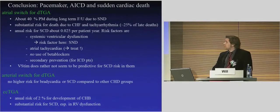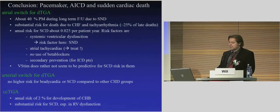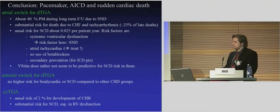So coming to a conclusion, we can say that for the Senning and Mustard patients, about 40% need a pacemaker during long-term follow-up due to sinus node dysfunction. There is a substantial risk for death due to CHF and tachyarrhythmia, and the annual risk rate is about 0.02% per patient year. Not percent, but patient year. Risk factor here is the systemic ventricular dysfunction. Risk factor for this dysfunction is the sinus node disease.